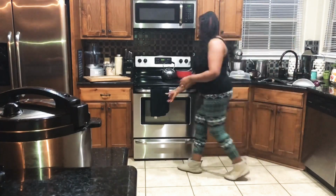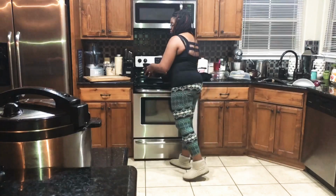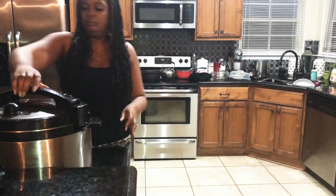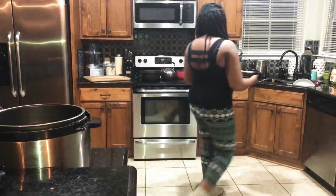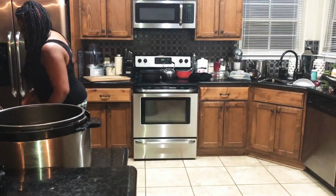So as you can see, I've gotten home from work and I turned the oven on 350, and I'm going to take the chicken out of the slow cooker and put it in this Dutch oven so it can brown just a little bit. And it's gonna cook for about 30 minutes.